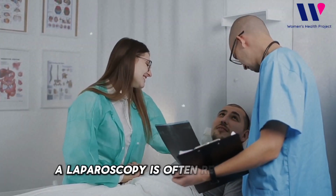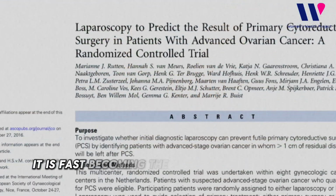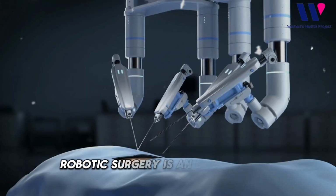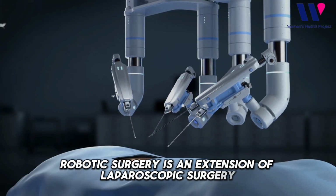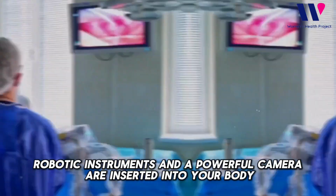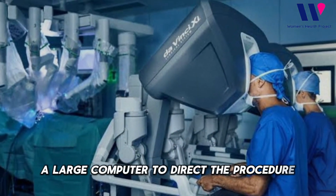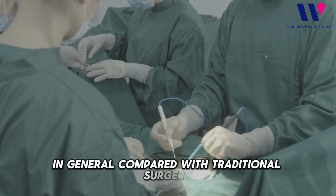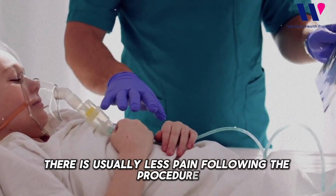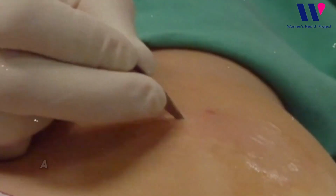A laparoscopy is often recommended because the recovery time is faster than other types of surgery. It is fast becoming the recommended way to do all kinds of surgery within the abdomen. Robotic surgery is an extension of laparoscopic surgery, where miniature robotic instruments and a powerful camera are inserted into your body. The surgeon then sits at a nearby console, a large computer, to direct the procedure. In general, compared with traditional surgery, with laparoscopic surgery there is usually less pain following the procedure, less risk of complications, a shorter hospital stay and a quicker recovery, a much smaller scar.